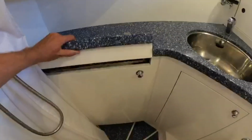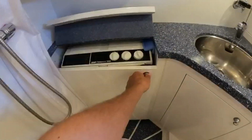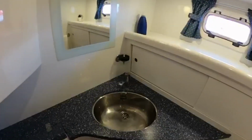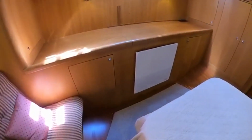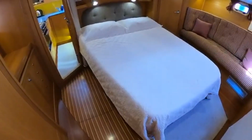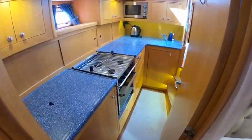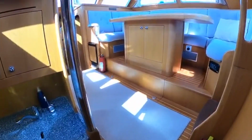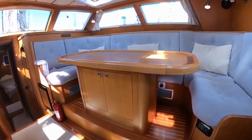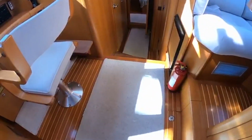And this is the aft head with the washing machine.